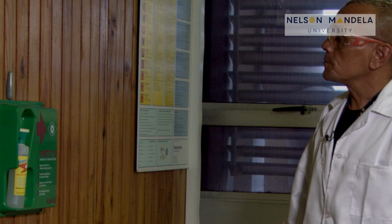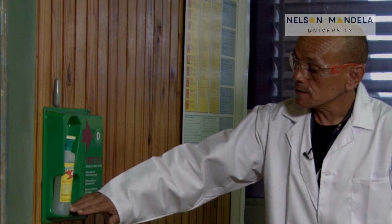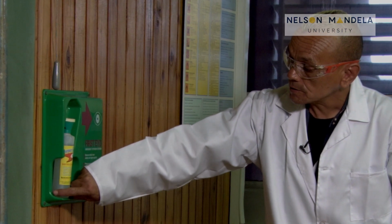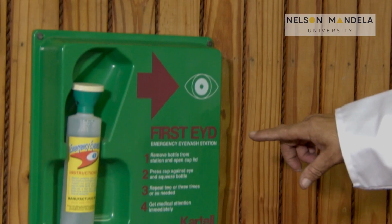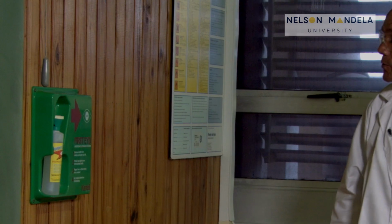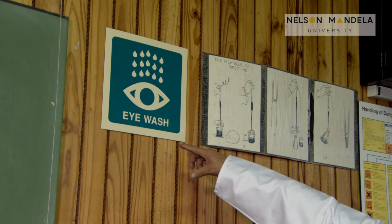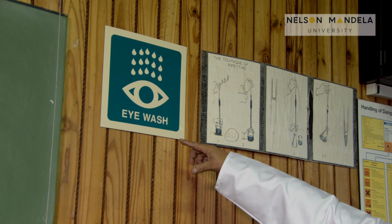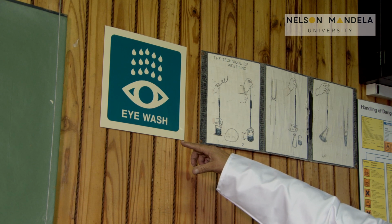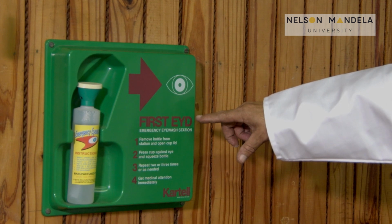Another necessity in terms of safety is an eye wash station, which contains water, and not ordinary tap water but deionized water, to clean out your eye in case of any emergencies. Please look out for the eye wash stations, labeled with that specific sign. It gives instructions on how to actually use the eye wash station.